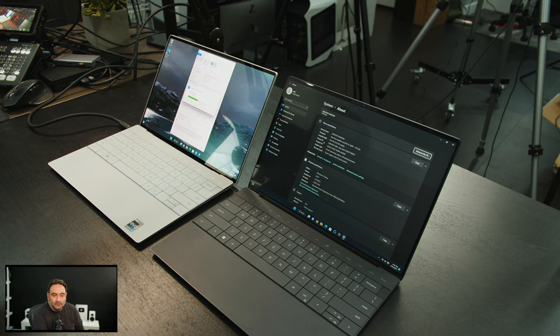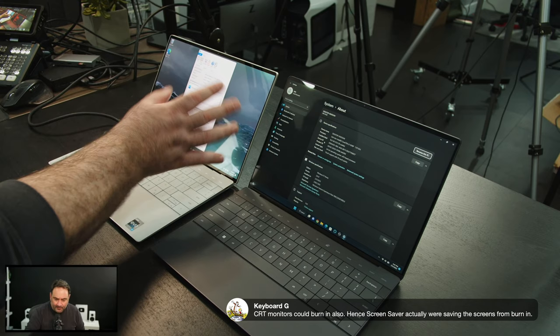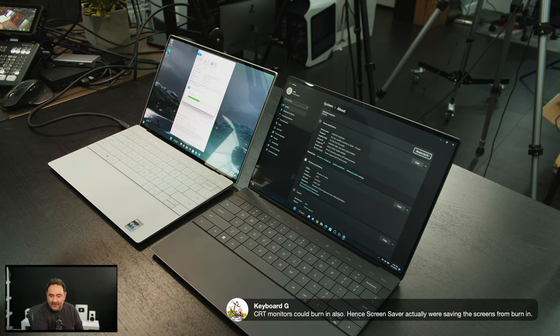Keyboard G saying the CRT monitors could burn in also, hence the screensaver. Actually, we're saving the screens from burning. Yeah, the screensavers are automatically set to come on pretty quick on these OLEDs. So that's another way you can prevent the static image from staying there and burning in, having a screensaver come on after a couple of minutes or so.